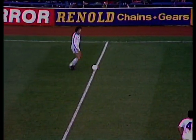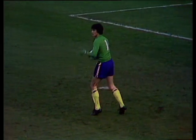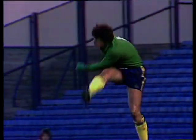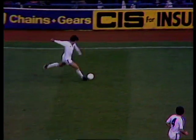Frank Gray. Hankin calling for the long ball, getting it. Down for Hawley. Well, building a good understanding, the two big men up front for Leeds. Hankin trying to send Hawley in.